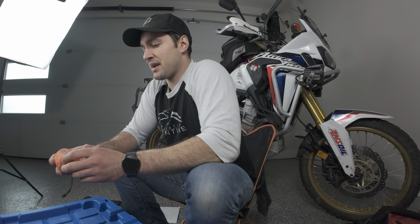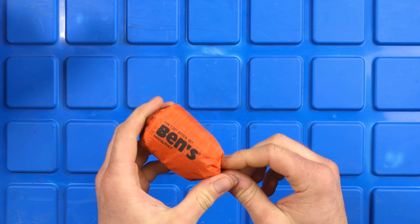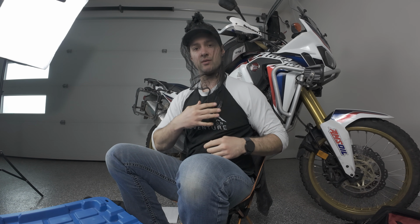This is a little bug net. I didn't think I would use this. I couldn't tell you how many bugs were out there. It was ridiculous. Mosquitoes trying to get in, trying to suckle your blood. But yeah, this is kind of what it looks like, and then you can cinch it up to your neck and then you're good. So if you're going to an area where you know there's going to be some mosquitoes and some bugs, maybe think about getting one of these.